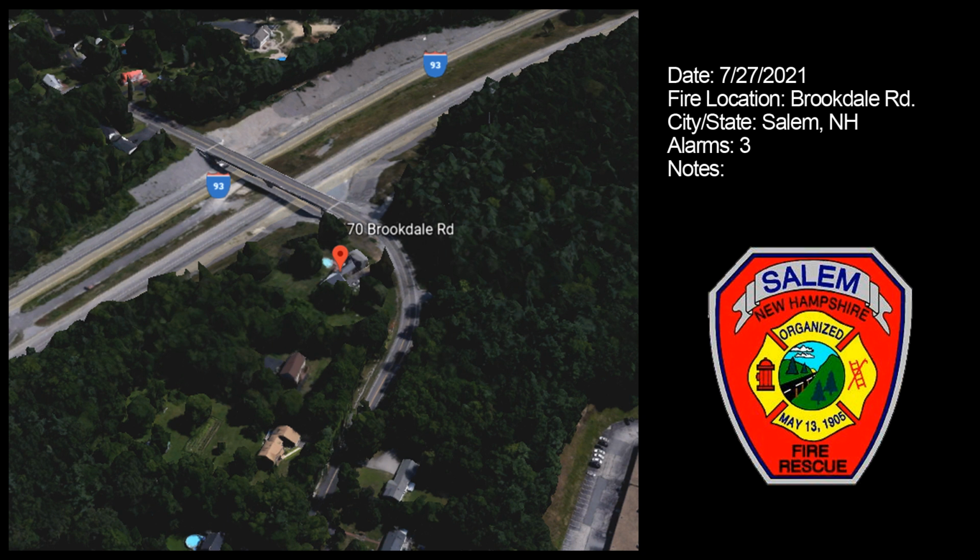1311. Salem Command to Fire Alarm. Fire Alarm answering command. Send an ambulance to the scene for one of the occupants. Received. Rescue 2, you'll be responding to 70 Brookdale Road for one of the occupants of the residence. Rescue 2, you're responding to the scene medically for one of the residents, 1314. Brookdale Command to Fire Alarm. I think Rescue 2 is already on scene here.